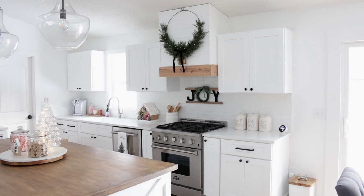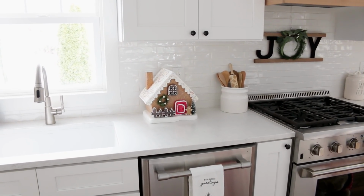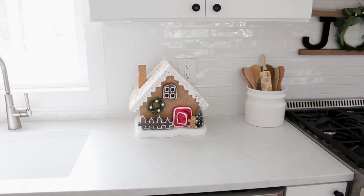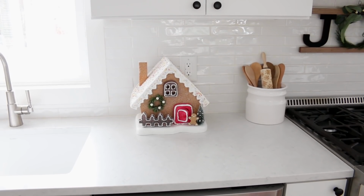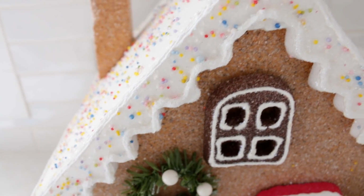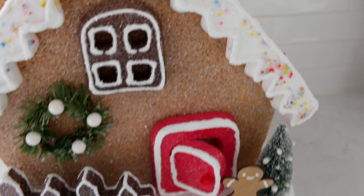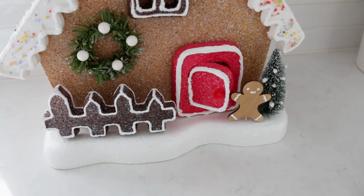Over here on the other side of the stove, I have this adorable gingerbread house. I bought this last year from Hobby Lobby. It is one of my favorite things. Again, I've already said that a million times in this video, I'm sure. So I did give this a little bit of a makeover. I added some of that craft paint to do a little bit more detailing on the roof, and then I added some around the door.